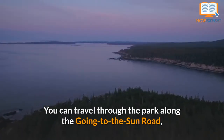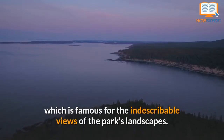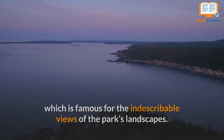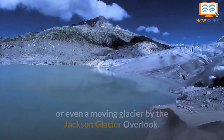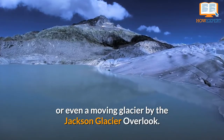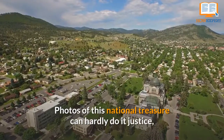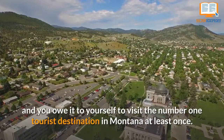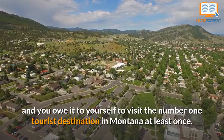You can travel through the park along the Going to the Sun Road, which is famous for the indescribable views of the park's landscapes. You may spot a mountain goat going by the Logan Pass, or even a moving glacier by the Jackson Glacier Overlook. Photos of this national treasure can hardly do it justice, and you owe it to yourself to visit the number one tourist destination in Montana at least once.